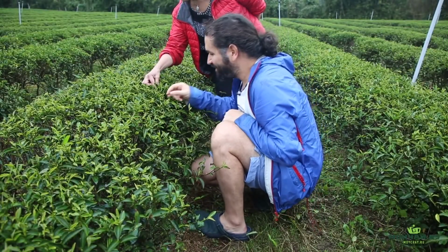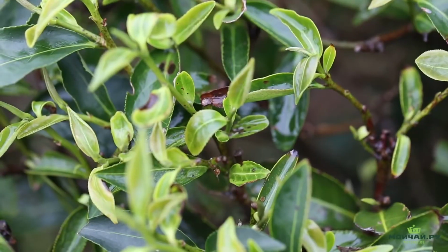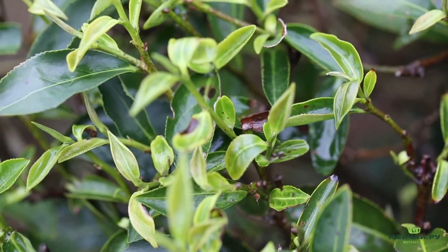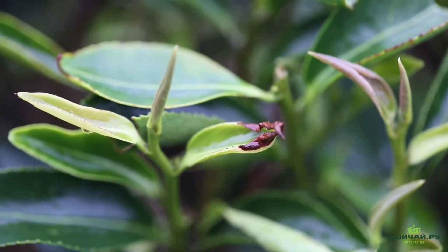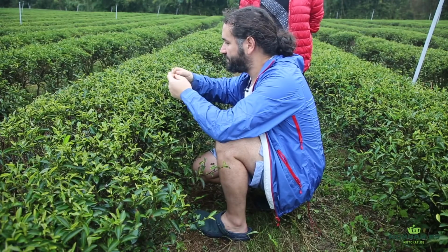According to the locals, we're next to a perfect bush with small sprouts. The workers will collect tea sometime soon. You can clearly see bitten sprouts. The leaf tips turn red. I can see exactly the same sprout right now. I'll pick it by hand. You can see the red eaten sprouts.